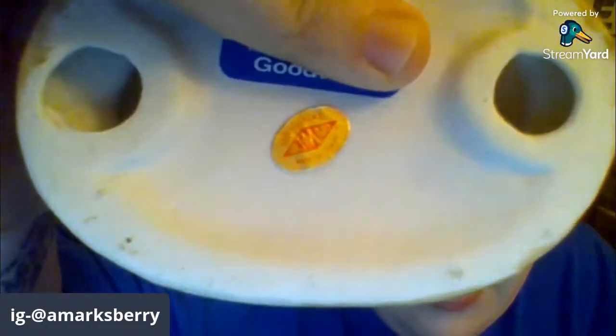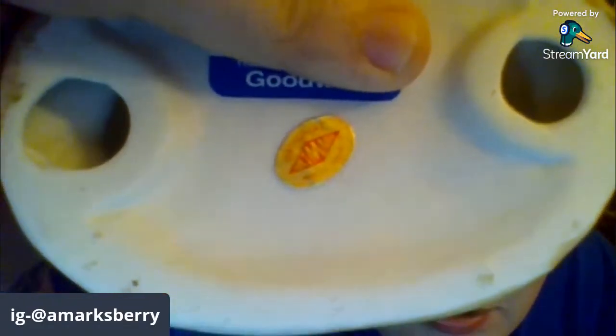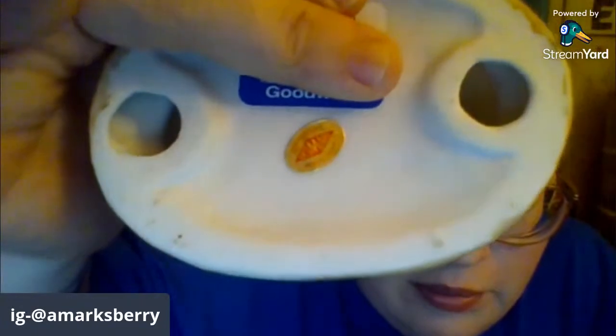But, yeah, it's hard to read, but it says art mark, there's a little sticker. That is just little cute elephants.